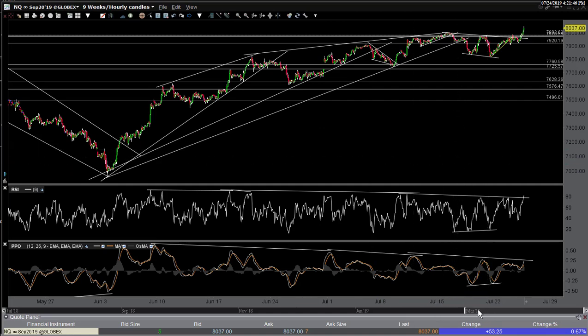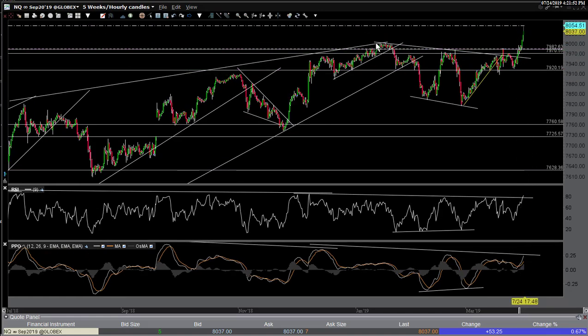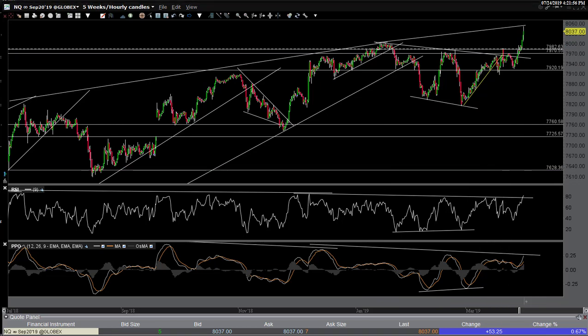So I'm going to zoom in here. I just loaded NQ, the NASDAQ 100 futures 60-minute chart, and at this point, you add a divergence line, because this divergence down below is still, again, very much intact. We're just seeing a series of lower highs in the indicators, with prices making a series of higher highs. That is the definition of negative divergence. So there it is. Pretty steep uptrend line right there.